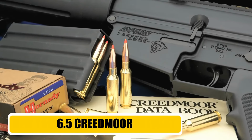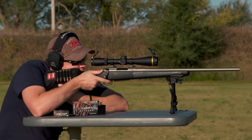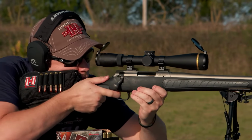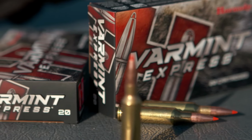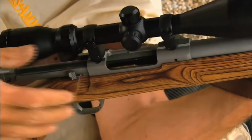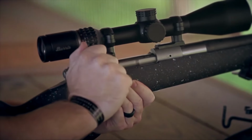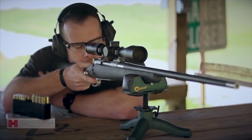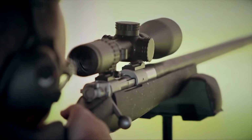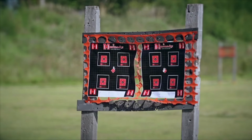Number 3. 6.5 Creedmoor. Sitting comfortably at number 3 is the round that changed the industry, the 6.5 Creedmoor. Hornady dropped this onto the market in 2007, originally for the match crowd. But hunters figured out pretty quick that accuracy kills. It fires a .264 diameter bullet, generally loading between 120 and 147 grains. You are looking at a muzzle velocity around 2,900 feet per second with the lighter loads. That puts you at roughly 2,600 foot-pounds of energy. This has become the default answer for deer, antelope, and sheep hunting across the West.